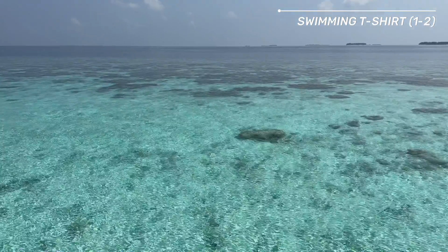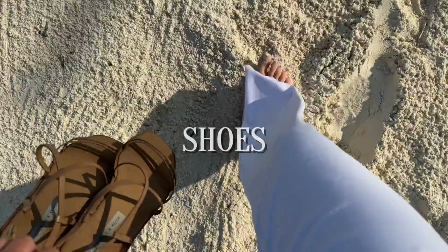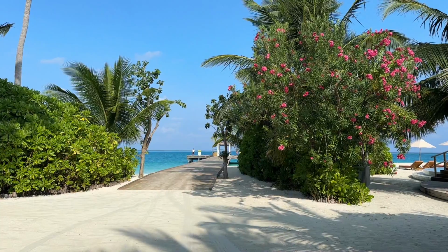Although the resorts are mostly barefoot, I always pack a pair of sandals in a neutral color to walk around the island. And I would also advise you to pack water shoes for rocky beaches and coral reefs. Your feet will thank you.